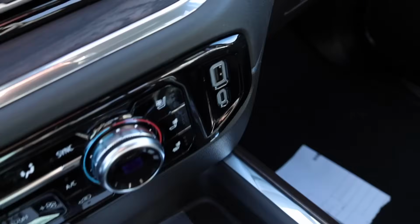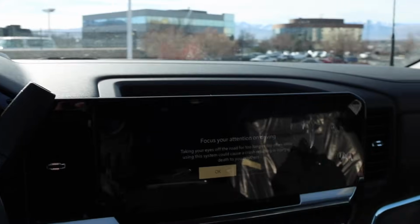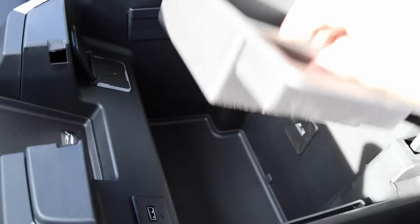And USBs are right there. If you get the premium interior, you do lose this storage, and they don't really have a place for your sunglasses. So I do like that about the SLT. LED lighting for the interior. You have a wireless charger right there. USBs, power plug, removable tray, and they do illuminate this area.